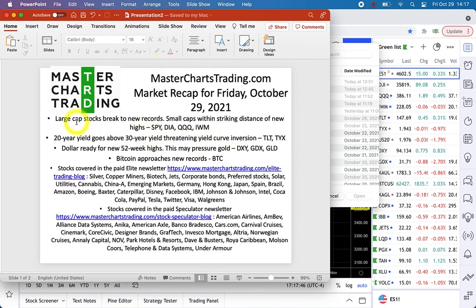Today we will look at stocks as they are breaking two new records. Small caps are very close behind. We're looking at a possible beginning of an inversion of a yield curve with a 20-year yield going above the 30-year yield. How consequential this is, we don't yet know. We will see. Dollar could be ready for a new 52-week high, and this may be going to pressure gold. We'll see, and we'll look at Bitcoin.